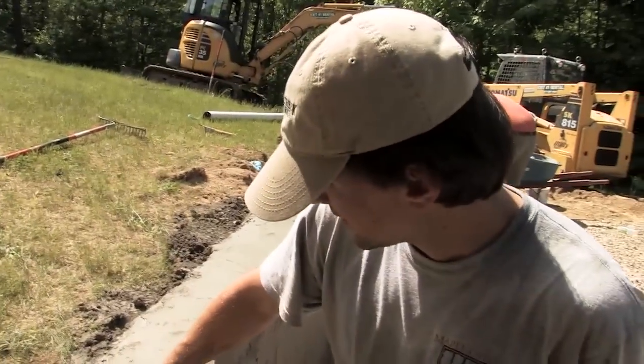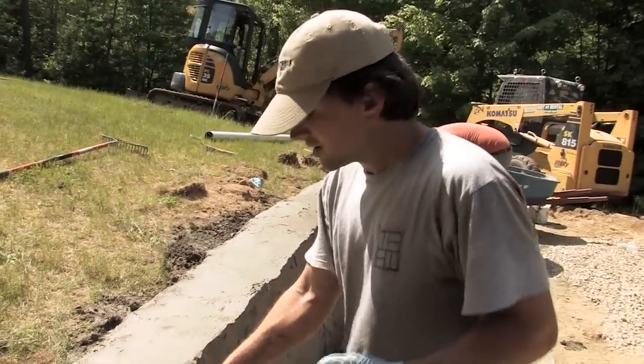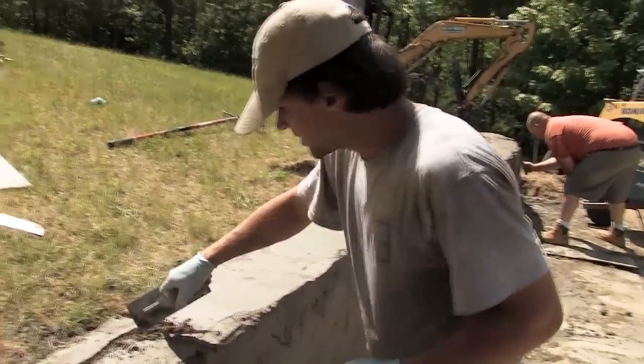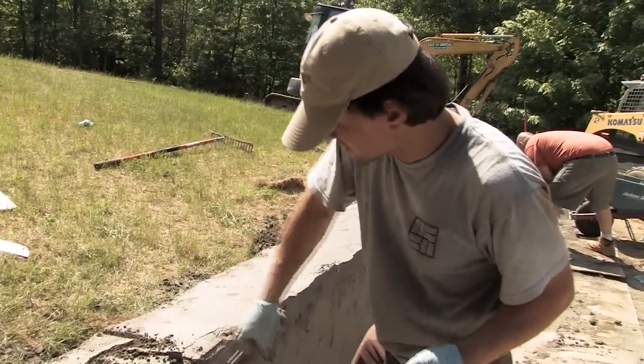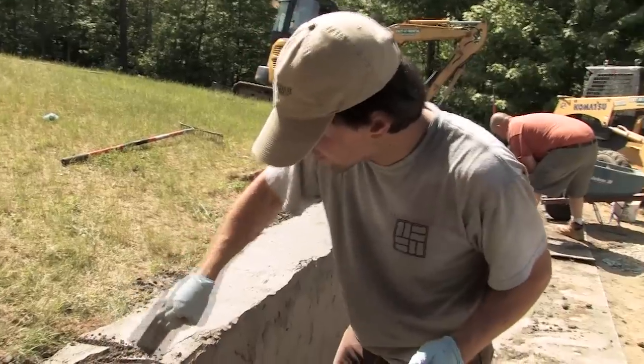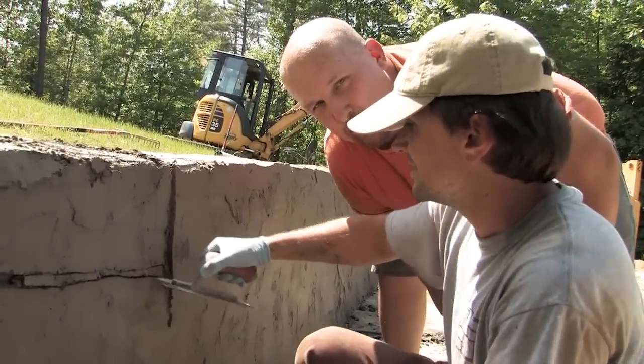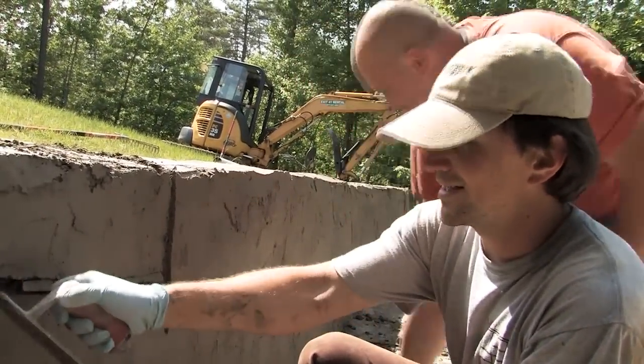So the neat thing about this process is that it's all freehand. So you get to exercise a little bit of art. You gotta kind of imagine what a real stone wall looks like and try to replicate it as best as you can. He's not a laborer, he's an artist.